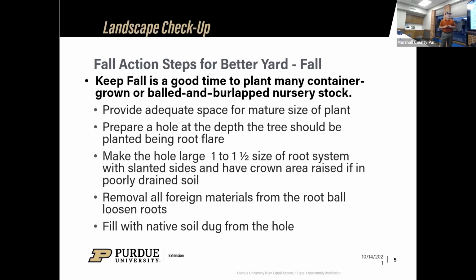So you just need to have adequate space for the mature size of the plant. The hole is the depth the tree should be grown at, so we don't want to undermine it by digging too deep. We want to know the depth we want to dig, because we want to set that plant, whether it's a container plant or a balled and burlapped one, on a solid foundation so it doesn't sink. Because we want to keep that crown at soil height or a little raised, and the root flare will tell us where that is. So you want the hole 1 to 1.5 times the size of the root system you're planting, so it has good loose soil to grow into.